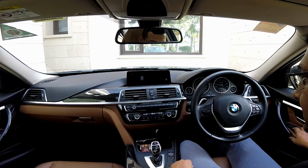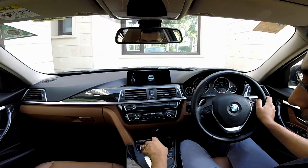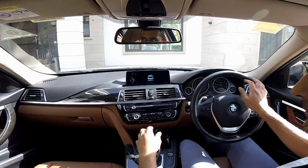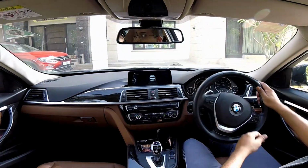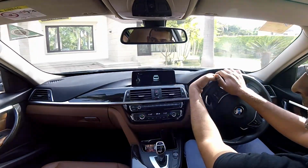Okay, let's go for a test drive and see what happens in this car. I want to get to the open road first and then turn on the camera. So a lot of people have asked me why am I modding this car and not the Octavia RS, and my response is I'm not modding this car, I'm just fixing it up.